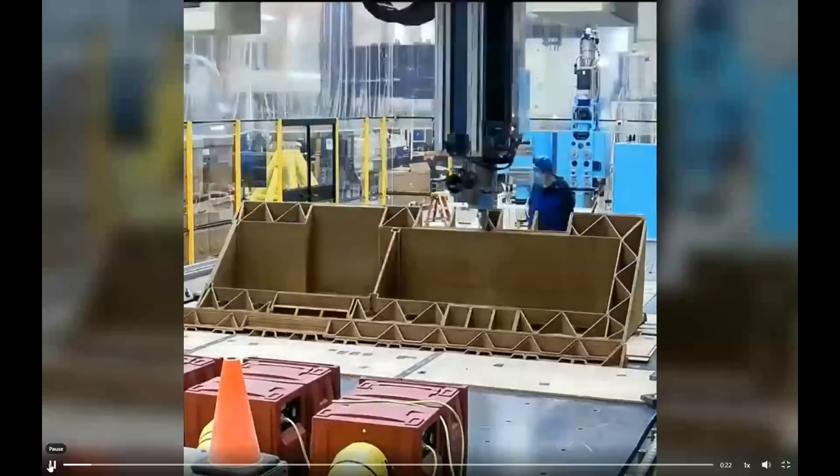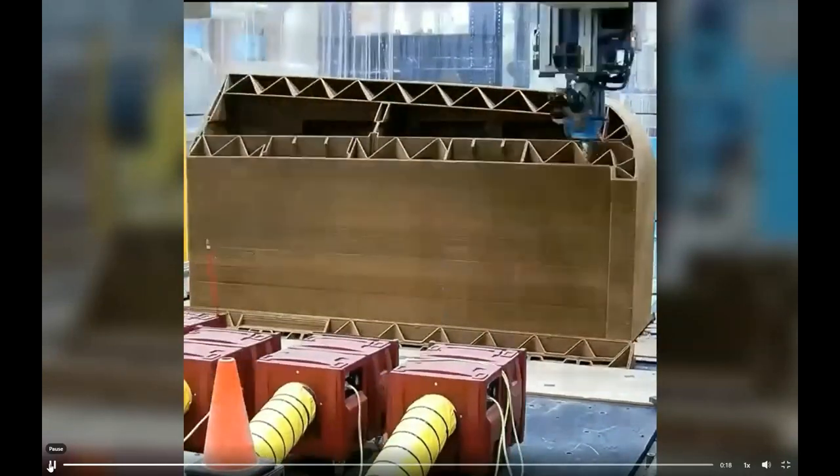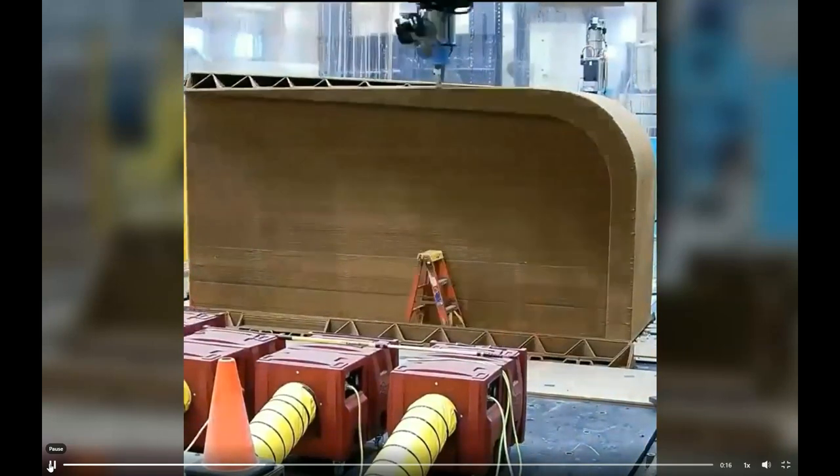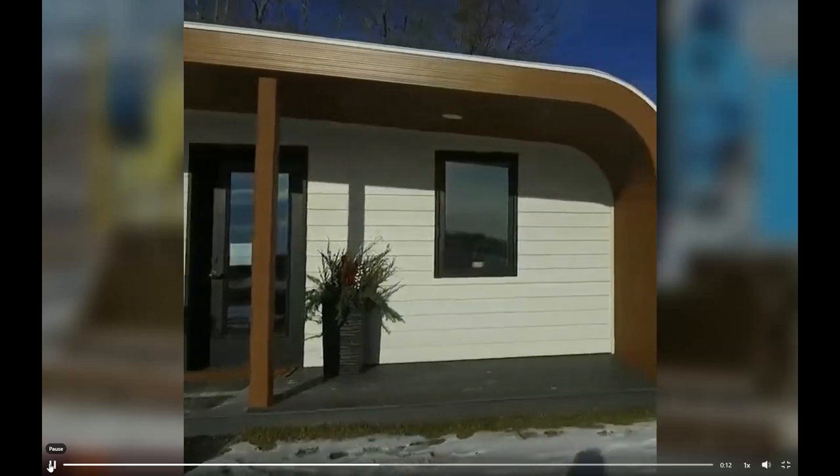Yeah. I've seen those. That's crazy. But it's not concrete. It's wood this time. What? Like yeah. Wooden glue? Yep. It's all the sawdust left over from the factory.